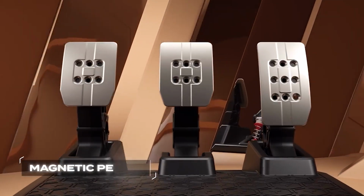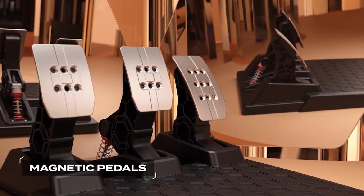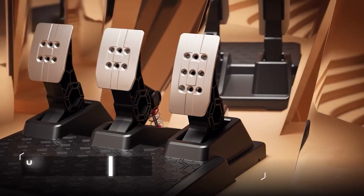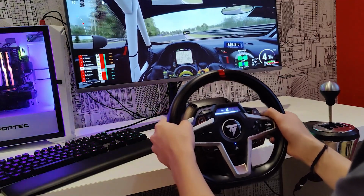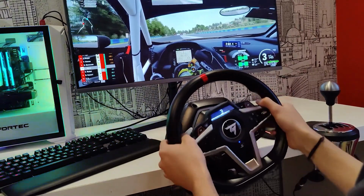Recall that I have tested the Pro version of the T150 steering wheel, so it integrates the Thrustmaster T248 pedalboard with clutch pedal, which is infinitely better than the pedalboard included in the base pack of the T150. The T128 does not have a Pro version, so in this case we have the T2PM pedals, which are plastic and do not have a clutch.